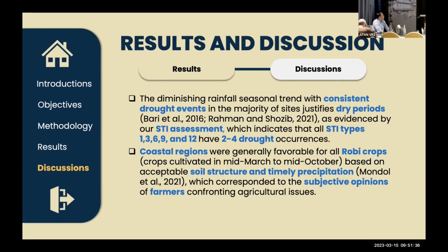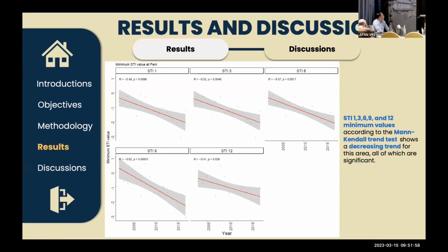The rabi crop is fully dependent on the weather because it is cultivated from mid-March to mid-October, these 6 months. Our farmers are dependent on soil structure and timely precipitation. So if the timely rainfall does not happen, farmers face serious challenges getting a good product. Here we take another approach called STI minimum values. So we take the STI minimum values for 1, 6, 9, 12, and plot them in a graph to see the trend by the Mann-Kendall trend test.